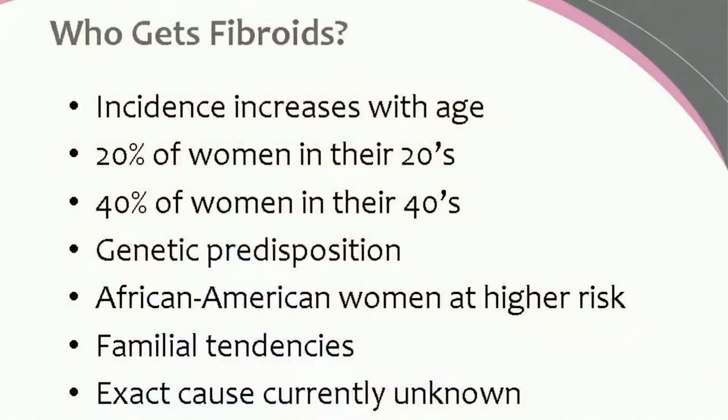So who gets fibroids? They increase with age until menopause, where they do decrease. So approximately 20% of women in their 20s, 40% in their 40s. There is a genetic predisposition, and African American women are definitely at higher risk than Caucasian women or Asian women. It's usually familial, but the exact cause we really don't know.